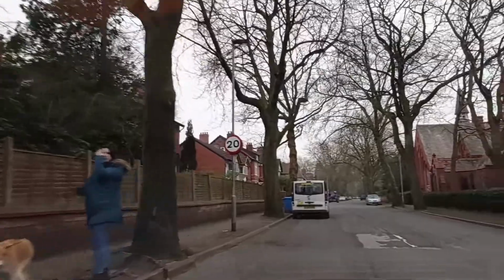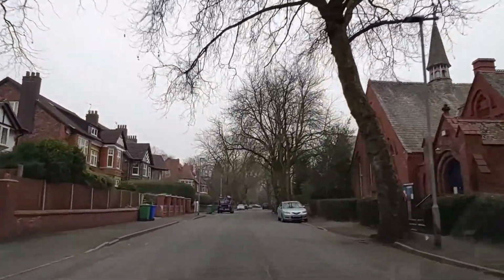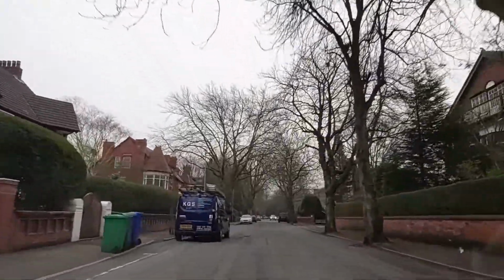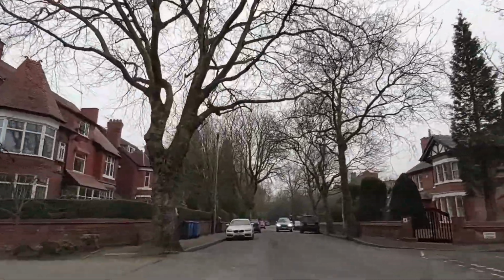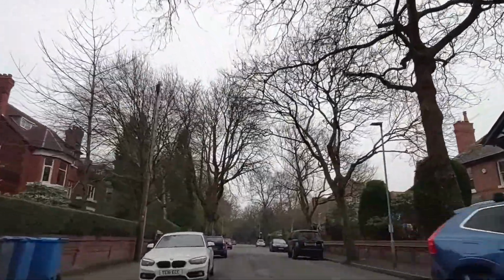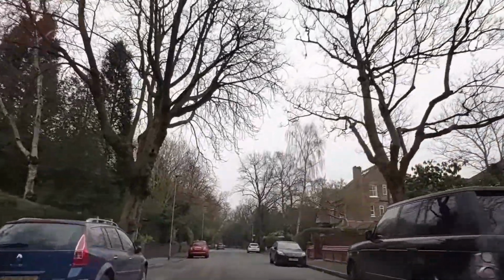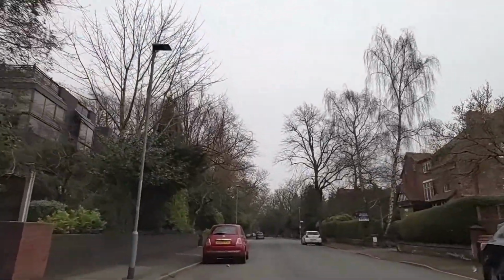You can see the speed on this road is 20 miles an hour. So we're going to pull over to the left hand side. We're going to look in the centre mirror and left mirror. There's a space here. I don't want to block someone's driveway, so I'll go around this car.